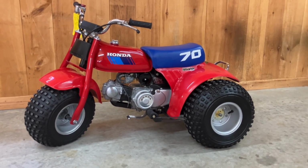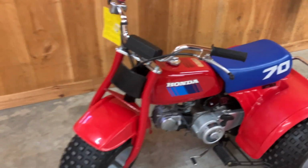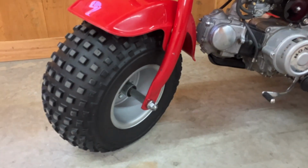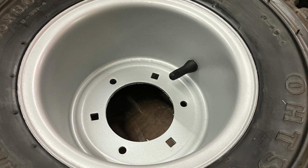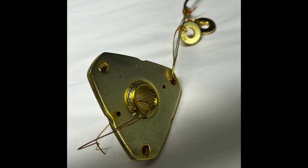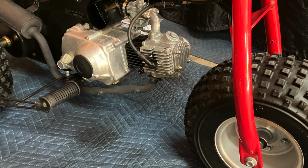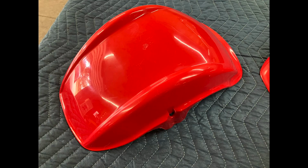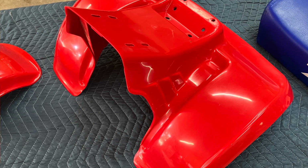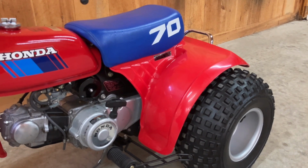I restored some things on it, such as the wheels. They had a little bit of surface rust, at least a few of them did, enough that drew your attention to it, and I wanted to correct that. The muffler, exhaust system, heat shield, that was also in need of a little attention. The fenders had some scrapes and marks on them, and they still do have a little, but I restored those to bring them back to what they are now.